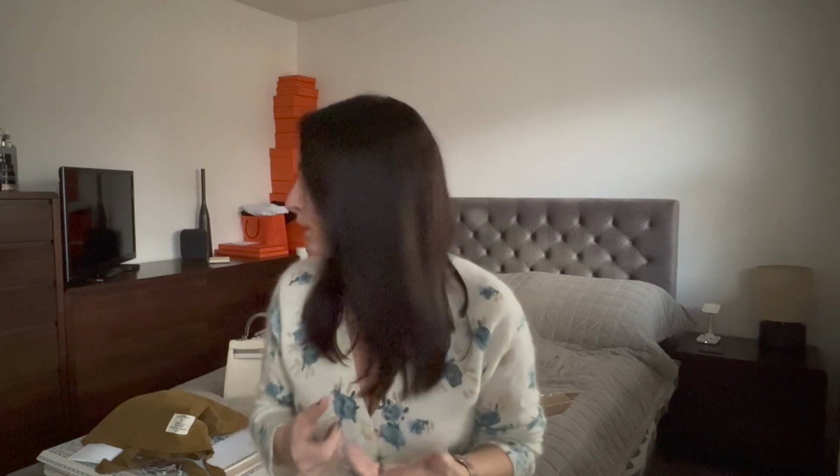I think they need to either be longer or shorter. And I know I could get them taken up, but I just feel like they're probably taking a bit too much off my leg, and that was always my concern with them from the beginning. But I liked them, and I thought it was worth at least giving it a go. So I did. So that was all I had to show you.